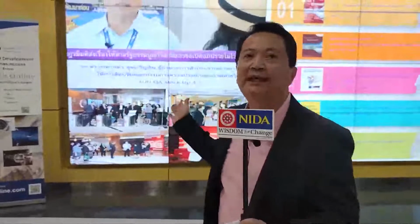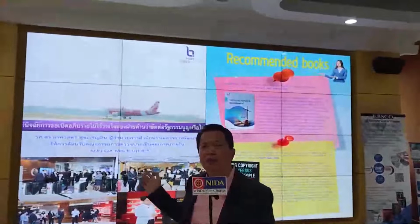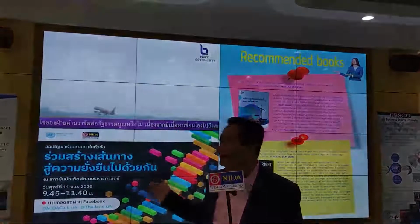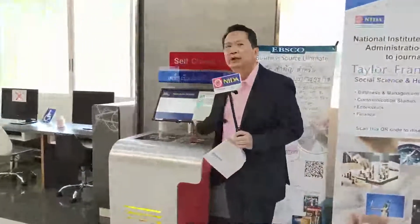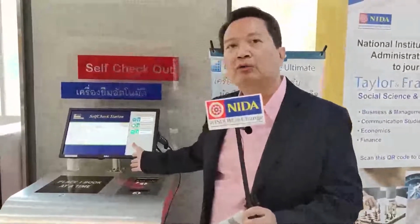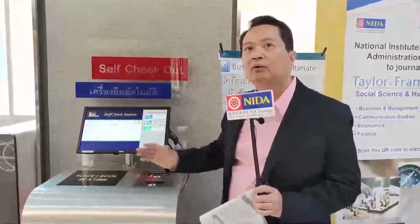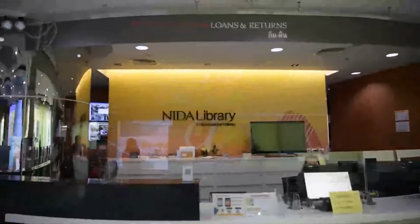We have a large screen to disseminate information and all the useful data or news to our members daily. And here we have a self-check station. Whenever you want to check out books, you can do it by yourself automatically without human contact. That saves time and is very efficient. Okay, let's come to the next stop, which is the loan and returns circulation center.